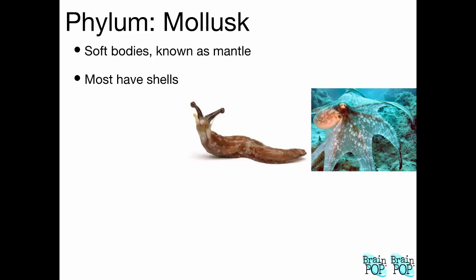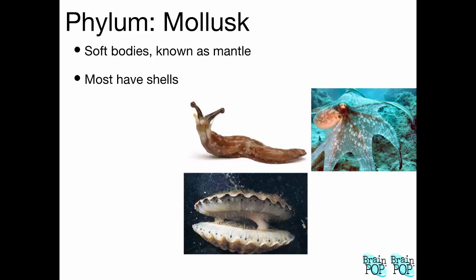An octopus, squid, these are also mollusks. Octopus are pretty amazing invertebrates, and we're going to watch a video a little bit later on showing some of the abilities they have to camouflage themselves, which is really, really interesting.